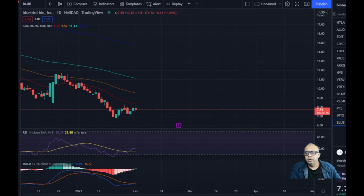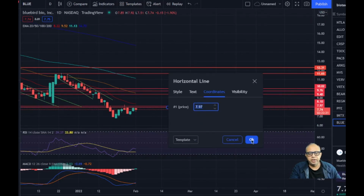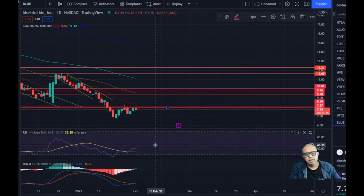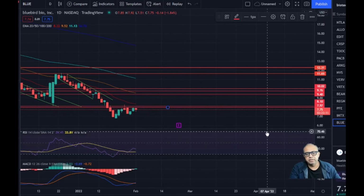Bluebird is down 1.90%, and it's also battling a resistance at 7.97, which it pierced briefly. And the MACD is turning bullish, and the momentum is also slightly improving. So I would expect that we would continue to challenge the resistance and probably end up above that by the end of the day, assuming that the VIX doesn't spurt further. So that's all I have for you today when it comes to NASDAQ.